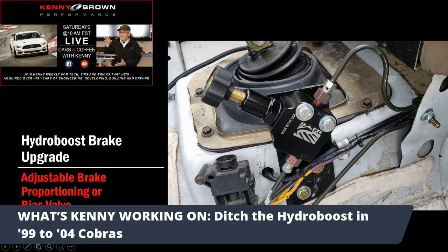This is through a liquid. As the brake fluid comes through, it's valved down or up, depending on how much rear brake we want.